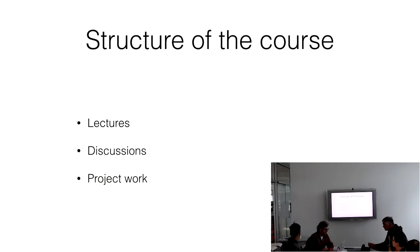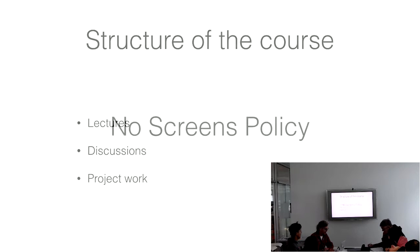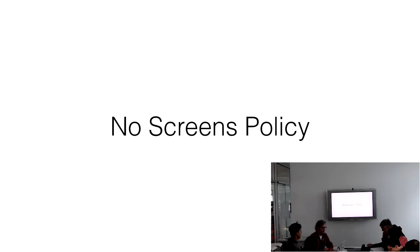Which will also be graded. The grading scheme is on Learn, so you just have a look at different assignments and how they're weighted, both from the design and the user studies point of view. We still have a no screens policy, so please put all your phones and everything to silent. We don't want any distractions. I should put this to silent.